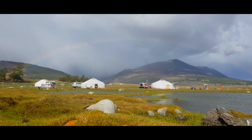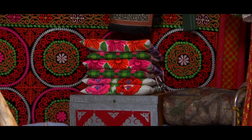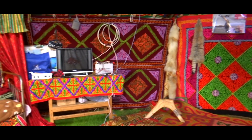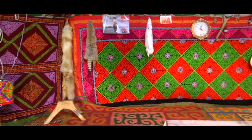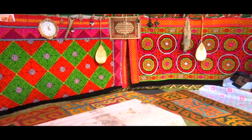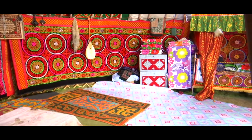A Kazakh yurt is the same, but also different from a Mongolian ger. Let's start from the size of the ger. Just from the size, you can guess how many members the family has. Gers are always built facing south, and it is a good way to find your directions if you're confused when traveling.